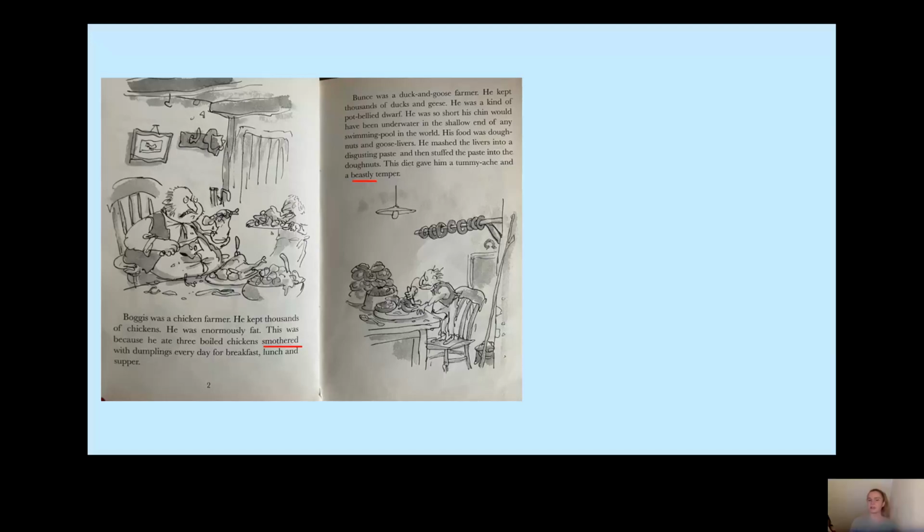Now let's look at the picture and see if we can work out what the word temper means. What does Buns look like? How do you think he's feeling in that picture? Yes, that's right. He looks rather angry, doesn't he? So if you have a temper, you get angry quite easily. So what do we think the word beastly means? Because he's obviously angry. But what does beastly tell us about how angry he is? Shall we find out?